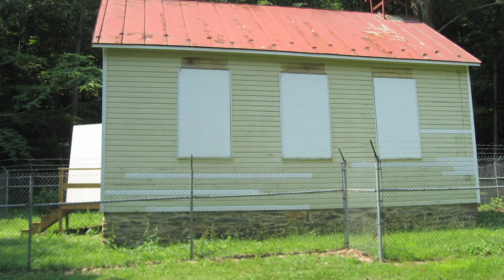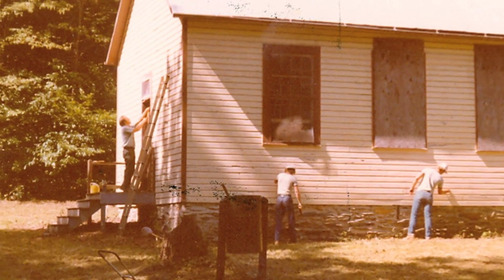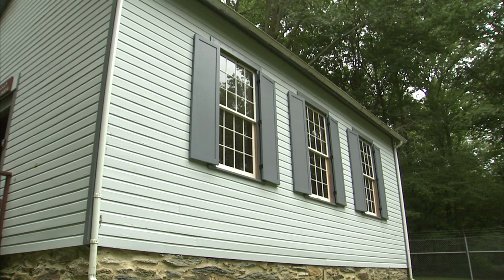It wasn't a huge project. It's a one-room schoolhouse, so that makes it not too complicated. And our own carpenters worked on it. They recreated the windows. We had them make shutters. The school didn't originally have shutters, but this protects the building from vandalism.